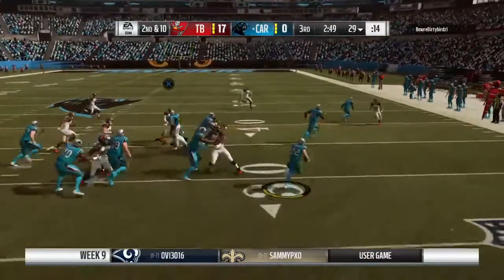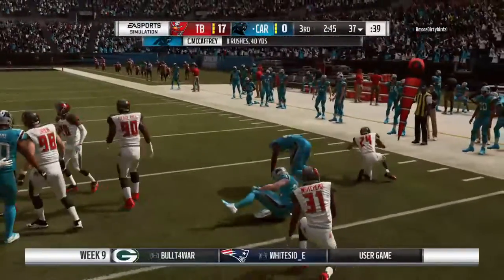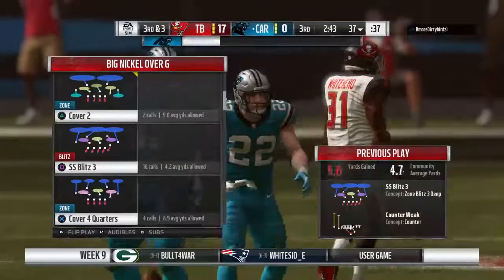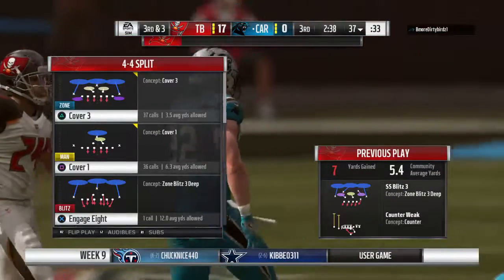McCaffrey on the counter. He finds some open field here. Found a little room there as he's up to about the 37. 2nd down, a little more productive than 1st. 7 yards on the gain. It gets him to 3rd and 3 now.